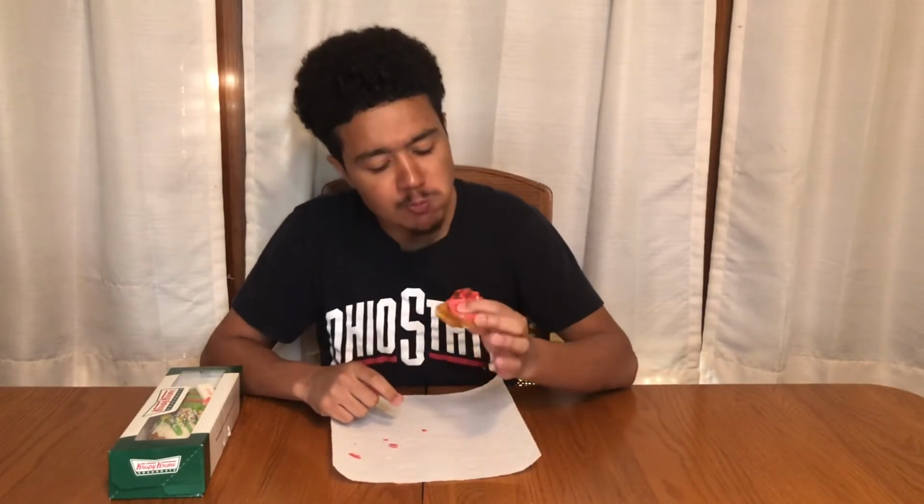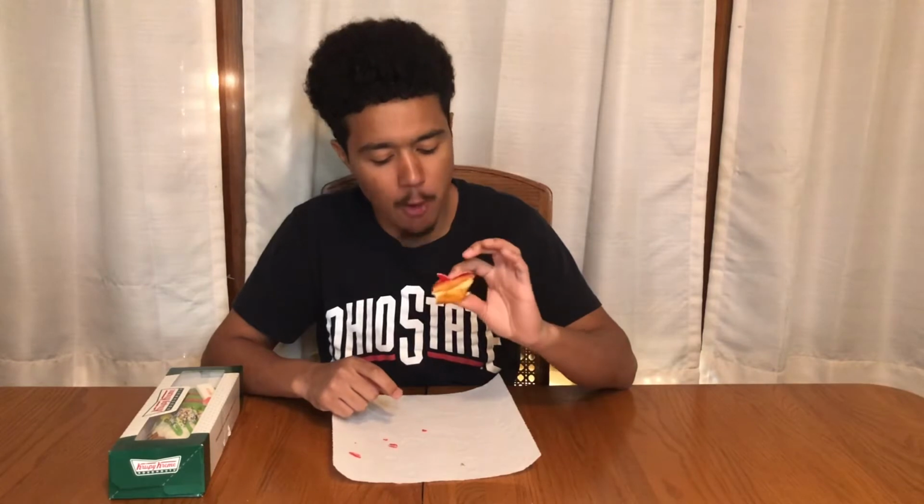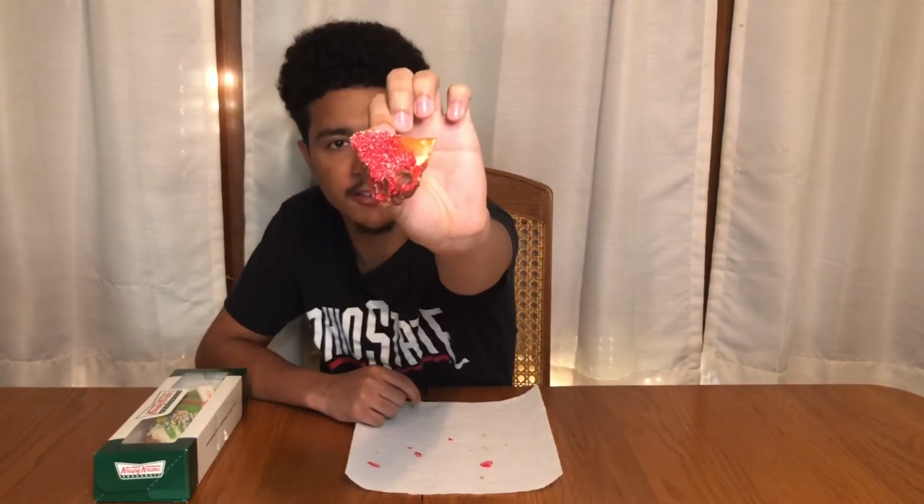I love the sugar pieces. Yeah, the chocolate filling on this isn't actually that bad. Another thing I do like about this donut is, and I don't know if you guys will be able to see this clearly, but it does have these nice little clear sprinkles of sugar. I think that's a nice touch.